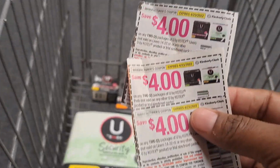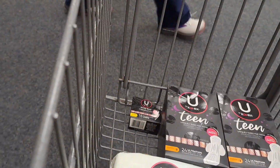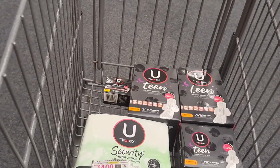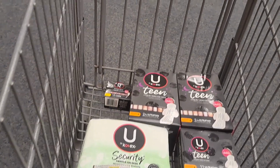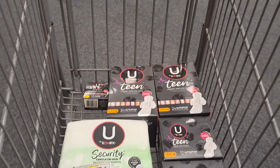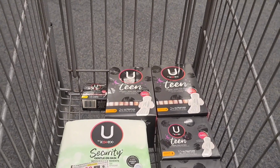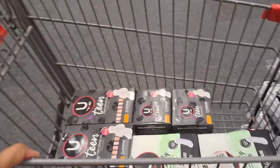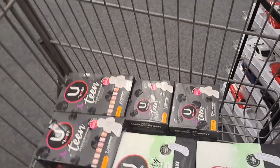So that's going to be $12 off my purchase. And then I have some amazing CRTs. So go through your CVS app and see what CRTs you have. They might be specifically for You by Kotex, which I have, or they might be for pads and liners. So you see what you have. Let me show you what I have.